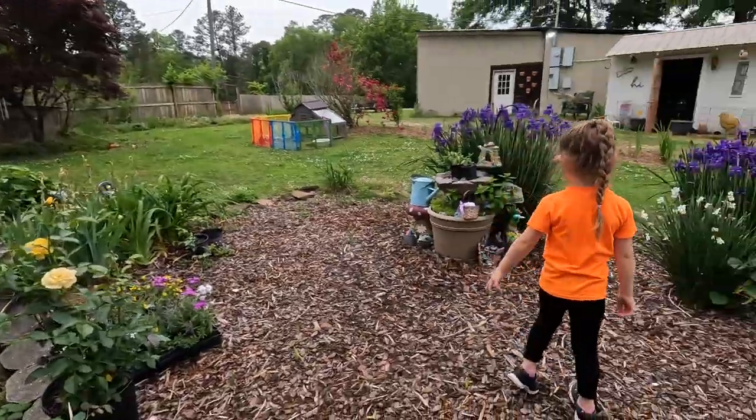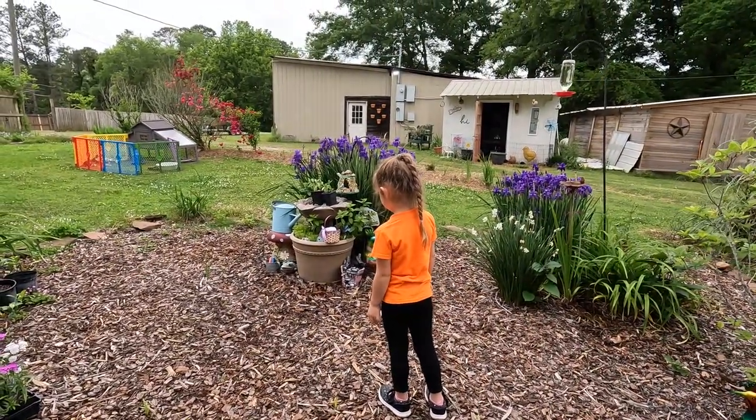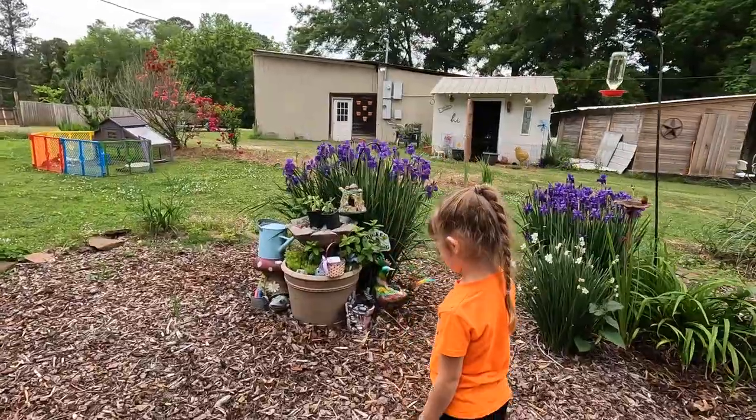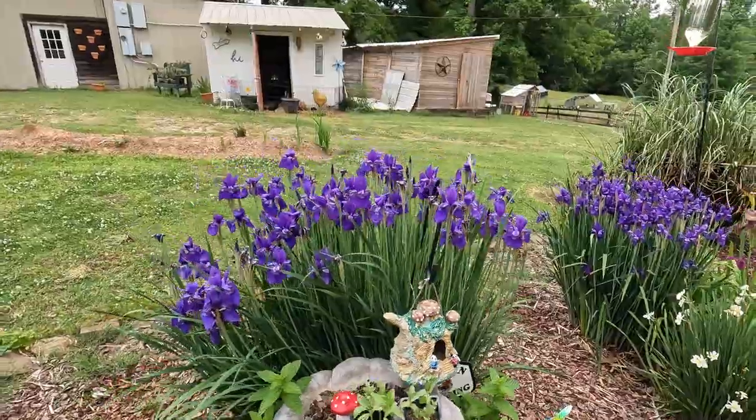A bug. A bug. Oh, she was messing around at her fairy garden and sort of wiggling all over. What is it? Come show me. Where's it at? It flew into that. Oh, it flew in there.